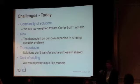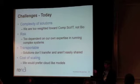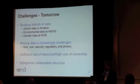When we look at that, though, we've had lots of challenges that we are trying to address in the future. They are complex. Not many people can run these kinds of systems, frankly. We have risk in that there's only a few people that know how to do this. We can't transport these to other groups very readily. And we don't really have a true cloud model. We do have access to machines, but not in a cloud-like way.